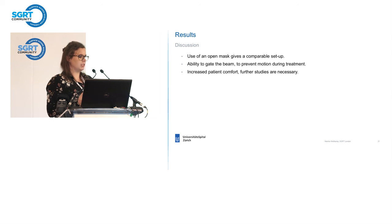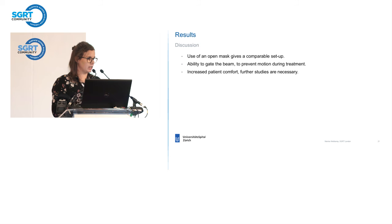So what do we see? We see that the use of an open mask gives a very comparable setup to a closed mask. We are able to gate our beam to prevent motion during treatment, and we assume that we increase the patient comfort. To make sure if that's really true, we're going to start a phase 2 randomized trial, hopefully beginning of January, where we can make sure that the patient comfort is actually increased.